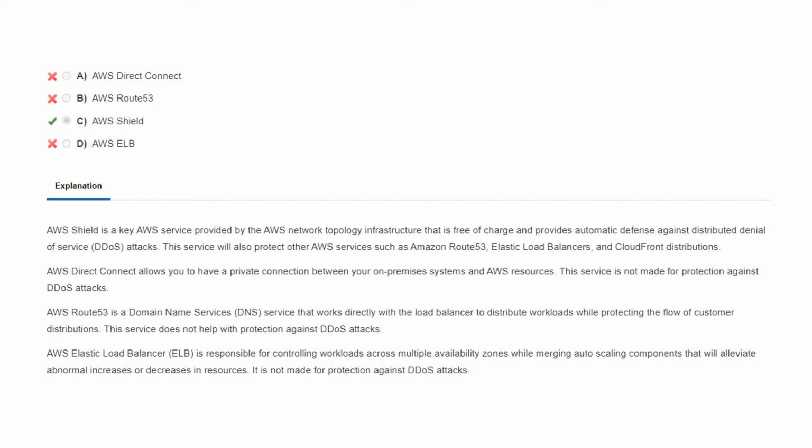And finally, AWS Elastic Load Balancer, or ELB, is responsible for controlling workloads across multiple availability zones while merging auto-scaling components that will alleviate abnormal increases or decreases in resources. But it is not made for protection against DDoS attacks.